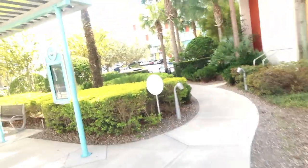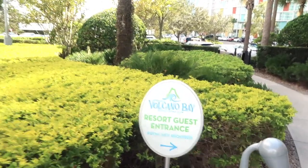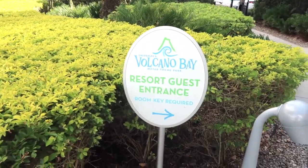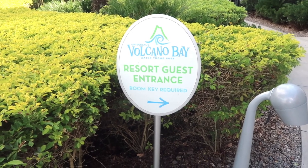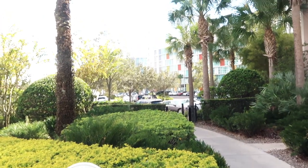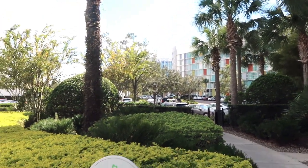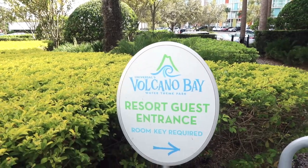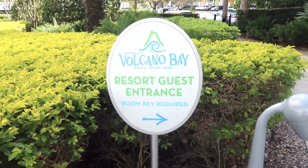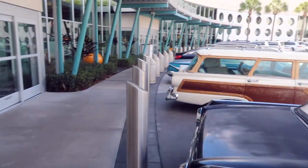But also, more things I'm highlighting. I thought this was really cool too. There's actually a special entrance just for resort guests to get into Volcano Bay. It tells you where that is, and then you come with your room key. Cabana Bay is right next to Volcano Bay. That's why they have the Volcano Bay view rooms. So you can just walk to Volcano Bay from here, check in, and you have a special entrance, and it's amazing.